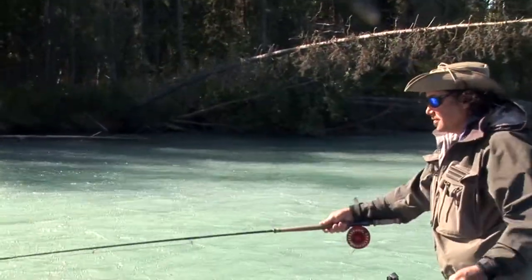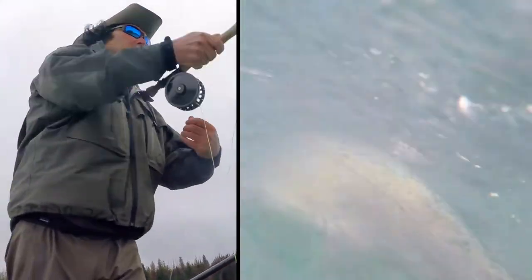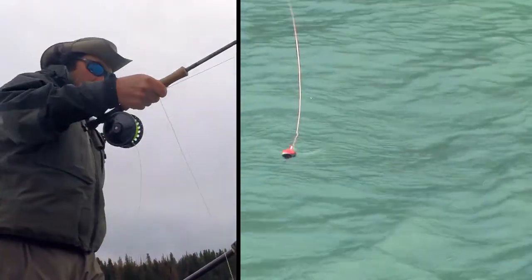Recast this thing. In a sense, it's almost like the lottery because of all these eggs and all these fish. You gotta get them to pick yours. Be the egg. See the egg. Eat the egg. Oh, there he is.